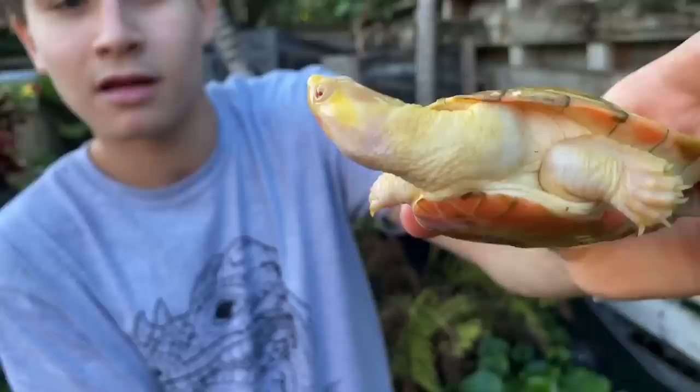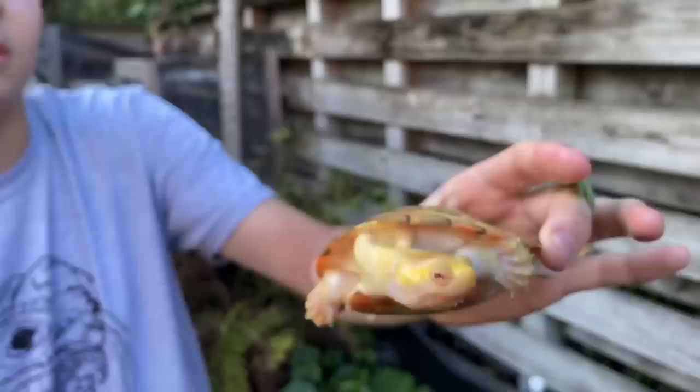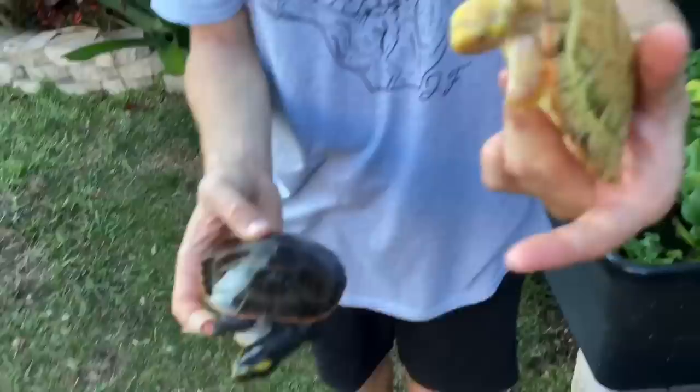So albino animals actually have very bad eyesight, but when you give them the proper conditions, they actually thrive and do very well. So these guys are actually clutch mates, so they're siblings. Now you can see the albino is a lot smaller. Generally speaking, albino animals will stay smaller and grow a lot slower because it is a little bit more difficult for them to eat, but he is growing just fine.